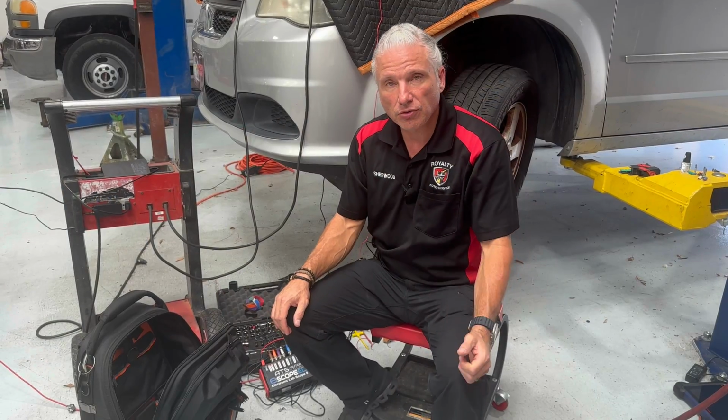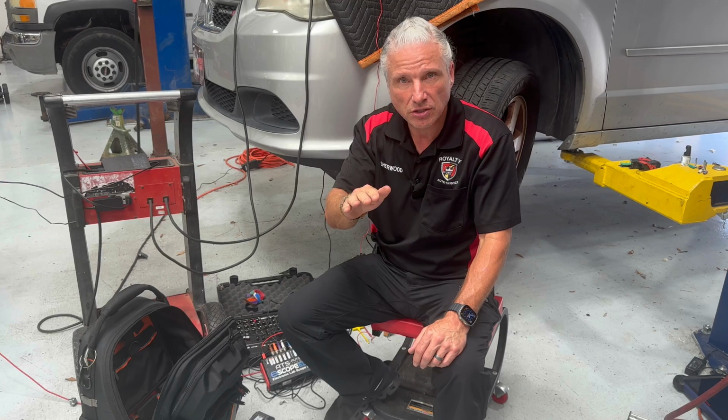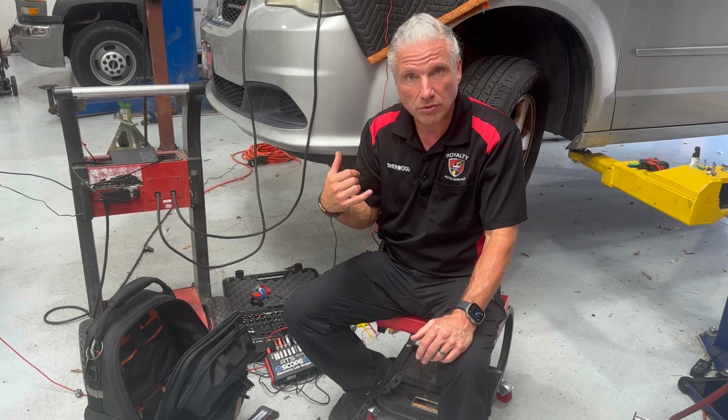Okay. So we know this module's got power to it. We know this module's got good grounds to it. I know there were a couple other grounds that I didn't show you on here. I did test those grounds, so this thing's got all the grounds going into it. Everything's good there, the power's good, and the communication lines are good, and the vehicle won't start.